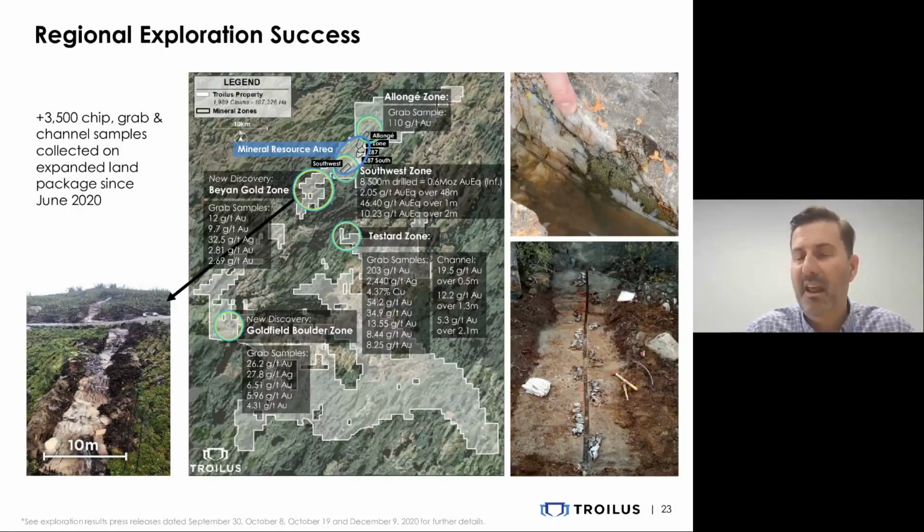These are zones that had never been identified before. New model, new areas to look, modern techniques for the first time in 15 years showing success. And then Testard, which is right kind of south of the mine, brand new outcrops, 6-ounce gold, 60-ounce silver, 4.5% copper in outcrop. These are the highest grades ever pulled out of the belt in history.